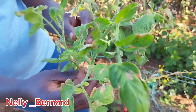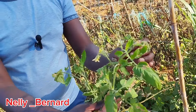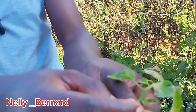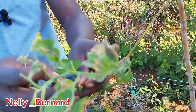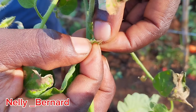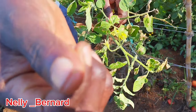The most dangerous part of tuta is the caterpillars. The adult moth lays eggs on the underside or at the top of the leaves. Then after 4 days the eggs hatch into small caterpillars. Those caterpillars mine themselves under the leaf, like this one. Can you see the small one? Yes, like this one. This is the destructive stage of Tuta-absoluta. As you can see there, it's a very small pest, but very destructive.